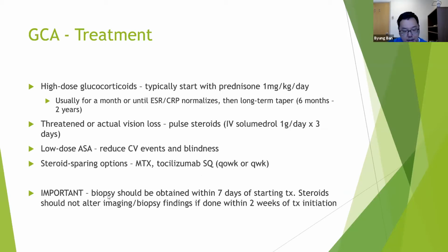For the biopsy, like we mentioned, you should not hold treatment. Try to get the biopsy within 7 days, and the steroid shouldn't affect the biopsy findings as long as it's done within 2 weeks of starting prednisone.